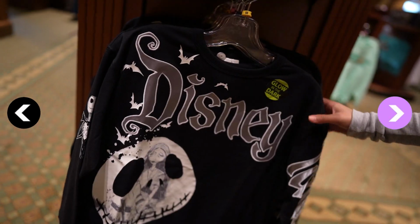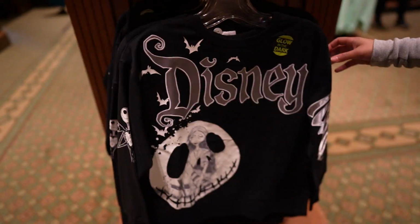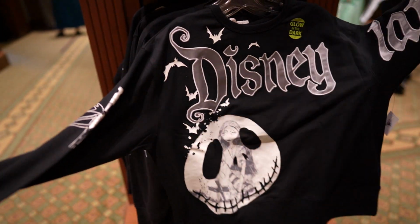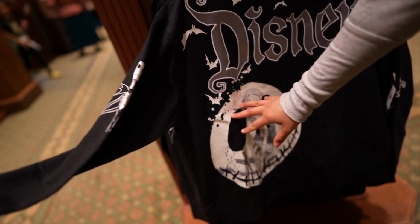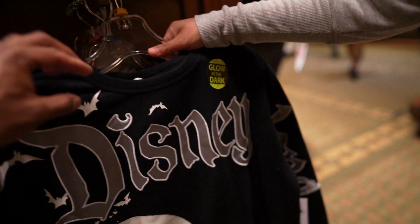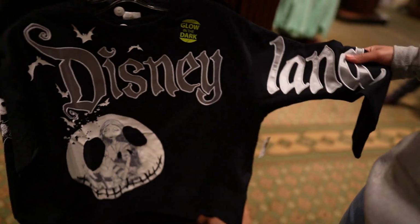Just saying. Okay, I know Halloween's still like 7 months away, but it's always Nightmare Before Christmas time. Yes, always. I do love that it glows in the dark. It does not need to be Halloween to rock this. This is just a major cop right here. I love that Sally is inside of Jack, always on his mind. All the design is in the front, so that's very nice, and these letters are very awesome. Priced at $54.99, that is awesome.